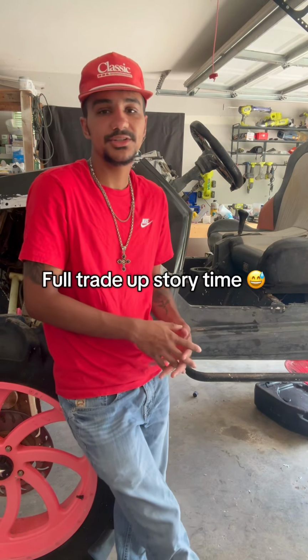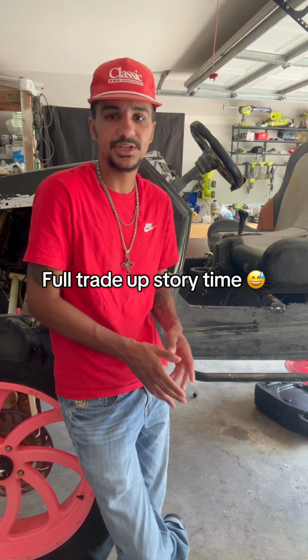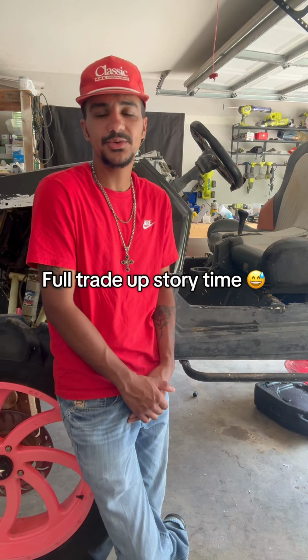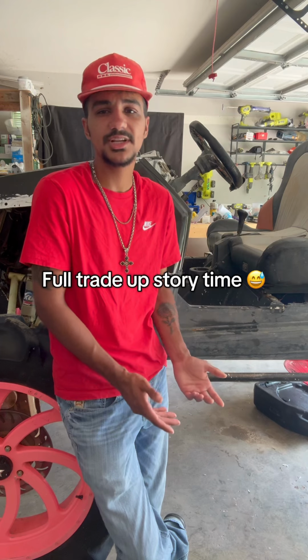I got that Outlander, it was a 2010, and the guy told me it was an 800, but it had been big bored to a 1000. And that's really all I knew about it. I knew it needed a drive shaft. So I get the Outlander, I order the drive shaft, it was 80 bucks.